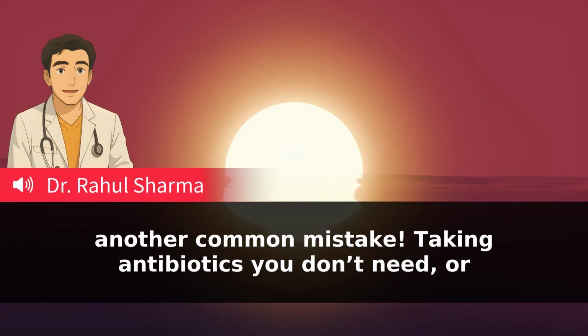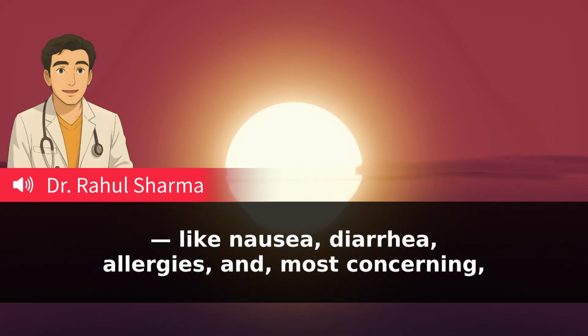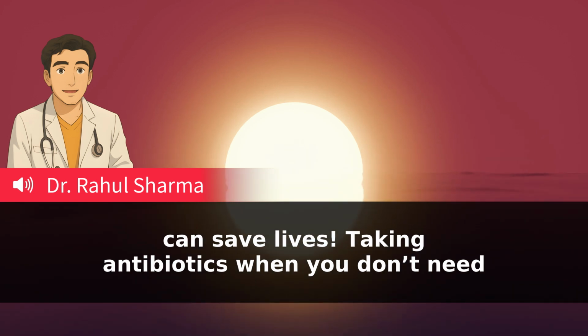That's another common mistake. Taking antibiotics you don't need or not finishing the full course can bring on nasty side effects like nausea, diarrhea, allergies, and most concerning, bacterial resistance. This resistance means certain infections get much harder to treat, so myth-busting really can save lives.